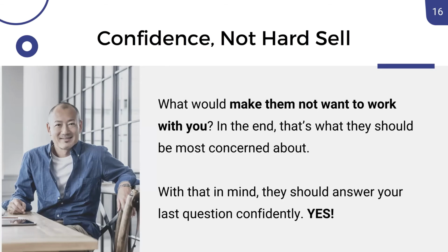And they make me feel like maybe they're giving me the best price, they're going to give me the best service, they're going to do everything. There's something that always gives me, in the back of my mind, I want to say no. I say no more than I would. So what I'm getting at here is use confidence versus that hard sell.